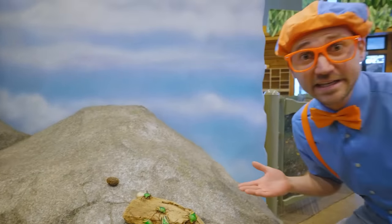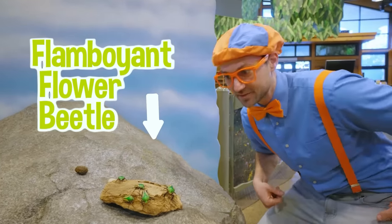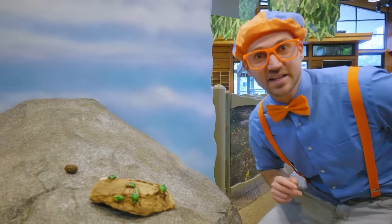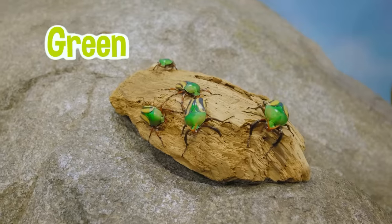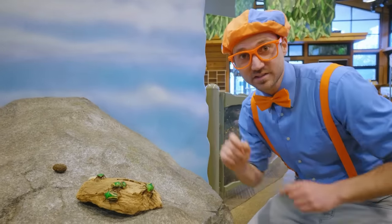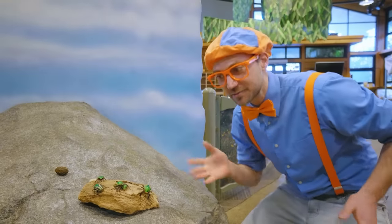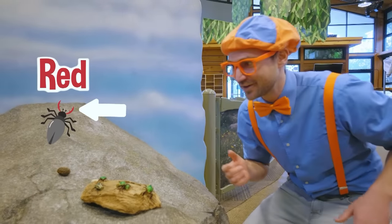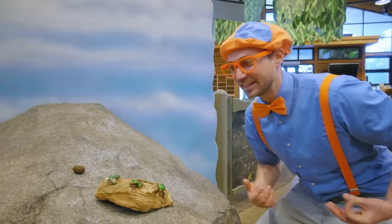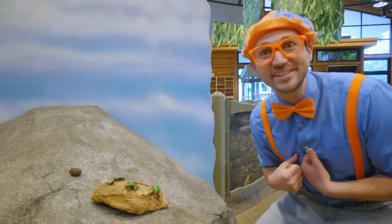Whoa, what are these? These are flamboyant flower beetles. Wow, and they're so shiny. Yeah, the two colors that I see on them are green and yellow. Oh, and their little horns, the males, yeah, they have horns. It looks like it's the color red, orangish. Whoa, they're just hanging out on this log. They love to eat fallen fruit. Yum, I love fruit too.